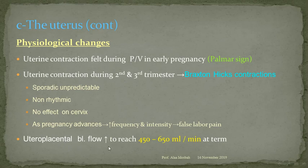Uteroplacental blood flow increases to reach 450 to 650 milliliters per minute at term.